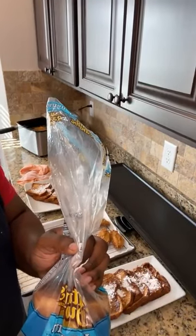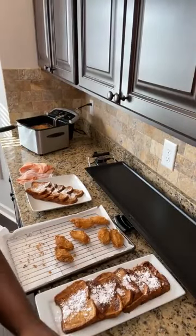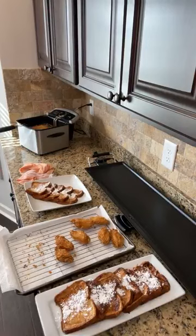Ms. Dalton, this is a brunch. This is a brunch meal. Who has vegetables for brunch? I don't eat vegetables every meal. I don't know about y'all.